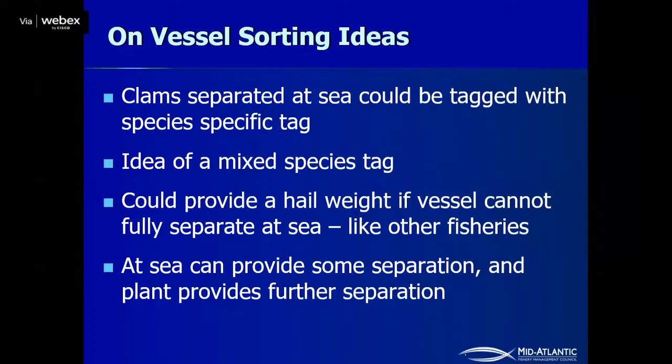The group did talk a little bit about hail weights, and that if a vessel couldn't do all the sorting that was required, they could potentially provide an estimate of how much of the other species is on board, an estimate of a hail weight like they do in other fisheries, before they land at the dock and take that product to the dealer processor for further sorting. They noted that at sea can provide some level of separation, but that the plant provides that further final level of separation as an option.